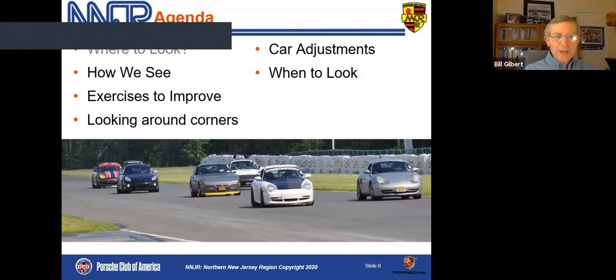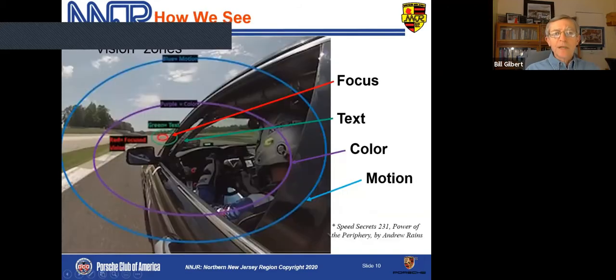Okay, so next I'm going to go into a little more detail in terms of how we actually see, how the brain and eyes work together. Some of you may have seen me use this slide before or seen it in Ross Bentley's material, but this is a really important slide because it turns out that our focus area, where our eyes and brain really zoom in, if you will, is that little red focus circle in the middle of this diagram.